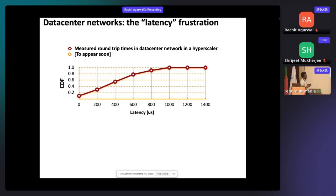OK, surprise, surprise. If you look at this graph, there are very few packets that have very low latency. Remember, we are talking about 10, 20 microseconds unloaded RTTs. There are around 25% of the packets that get less than 200 microseconds. At median, we are already beyond 400 microseconds. And at tail, I'm spending 1,400 microseconds to send one packet from one end of the network to another end of the network, which should usually take only 20 microseconds. It's terrible. So why is it? I'll soon show you the idea why this is happening.